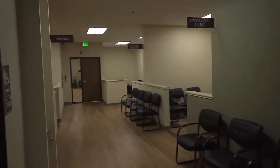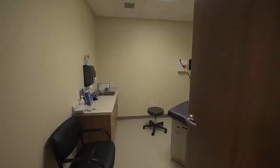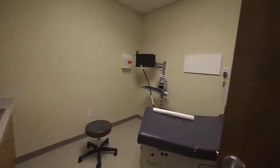So very excited. The overall theme is access, actually for everyone in the community. It's not just for people on Medi-Cal or managed Medi-Cal. It's all plans, all comers, everybody. Part of that is having more space, more exam rooms, and more physical accessibility. All of that are ways we can bring people in here and properly serve them.